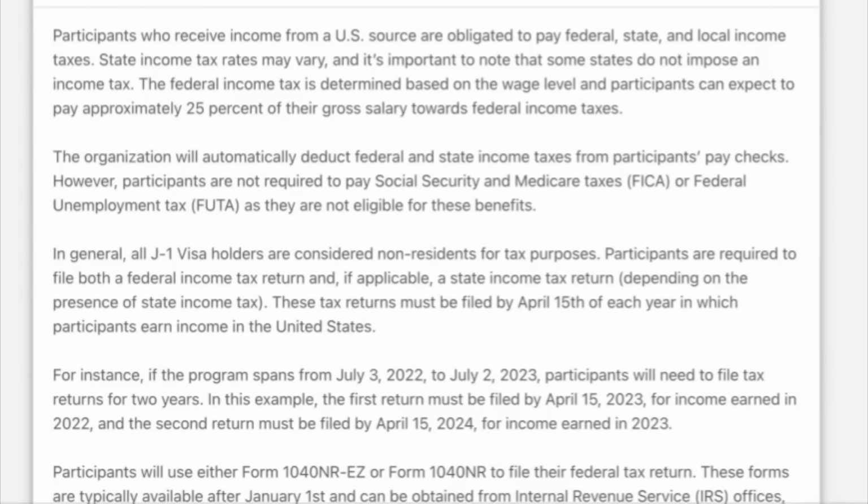Participants who receive income from a U.S. source are obligated to pay federal, state, and local income taxes. State income tax rates may vary, and it's important to note that some states do not impose an income tax. The federal income tax is determined based on the wage level, and participants can expect to pay approximately 25% of their gross salary towards federal income taxes.